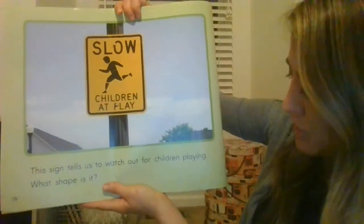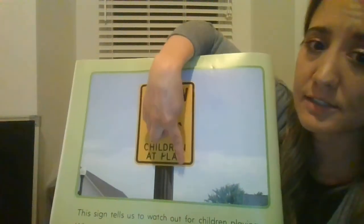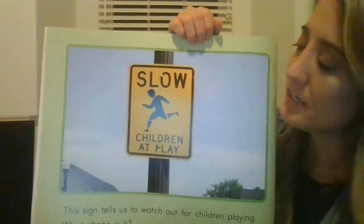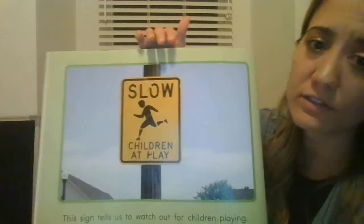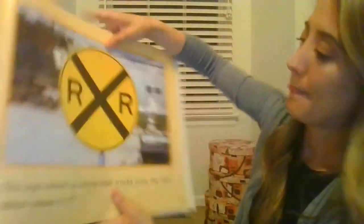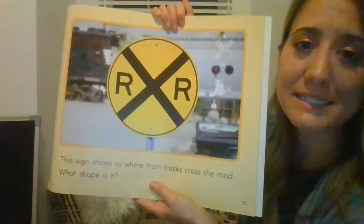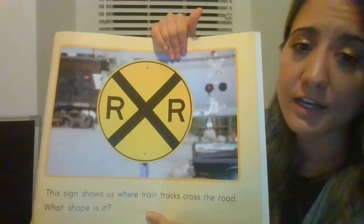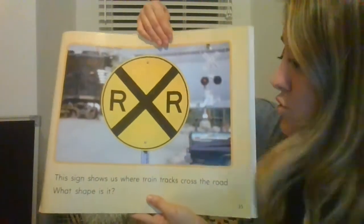This sign tells us to watch out for children playing. What shape is it? It has 2 short sides and 2 long sides. It's a rectangle. Very good. And it says slow, children at play. And there's a picture of a child in the middle. So this tells cars and people to slow down. This sign shows us where train tracks cross the road. What shape is it? It's a circle. Very good. Do you recognize the letters? R. Very good. R. For railroad.